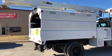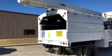Truck is very clean all the way around, inside and out. Nice truck.